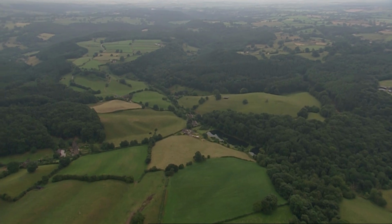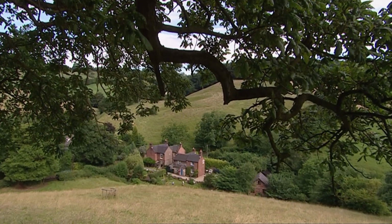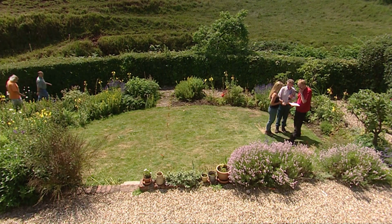3 weeks after the Big Dig descended on this quiet corner of Staffordshire to search for one furnace, Time Team returns to Furnace Cottage to hunt for two, one Elizabethan, one medieval. That's a lot to hide under one small lawn.